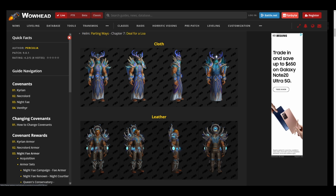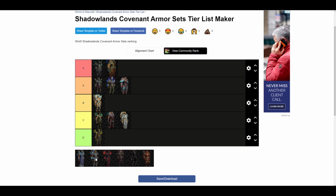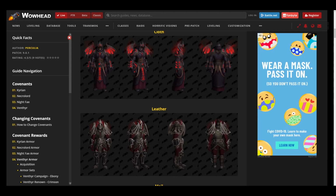I don't like wearing antlers generally. If I play a character, having big antlers like that is just not something I like. So I'm probably going to have to go with high B for the Night Fae leather. And then the cloth, I'm probably going to stick on C with Maldraxxus. I'm not the biggest fan of the cloth.